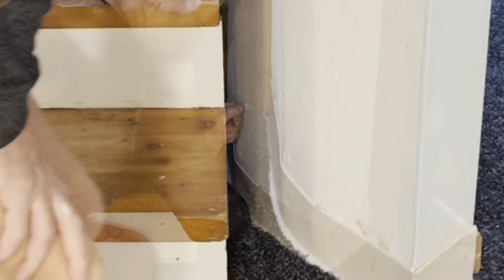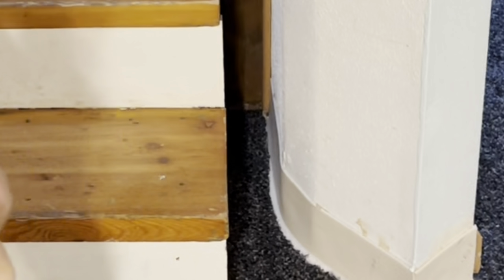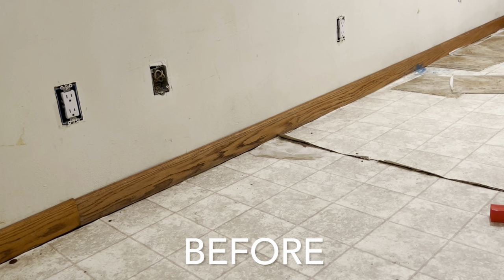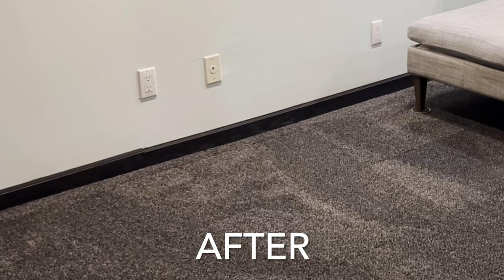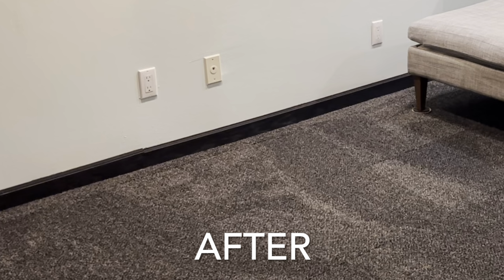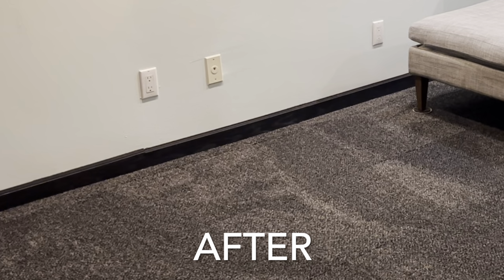This made it so easy to lay the carpet in odd spots, like this little space between the stairs and the wall. Although carpet tiles are a little more expensive than broadloom carpet, I was able to save a lot of time and money in labor since I was able to install two rooms with carpet tiles in less than a day.